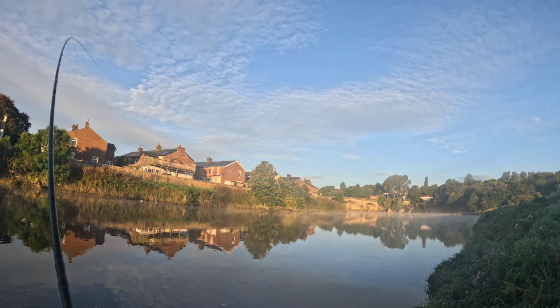There's plenty of bites to be had, and at the moment they are the better quality fish that we're getting. We're getting a lot of the smaller ones, but we're getting one or two of these. Just got to keep plugging away.